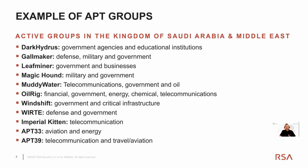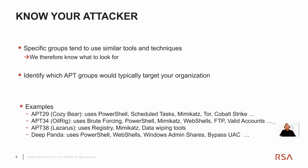And specific groups target specific types of industries and organizations. So we can see that it becomes very important to understand which attacker we expect to attack us, because once we understand this idea, we can start to look for ways to detect behaviors and techniques used by this specific attacker. So then we come back to this idea that we need to know the attacker pretty well.